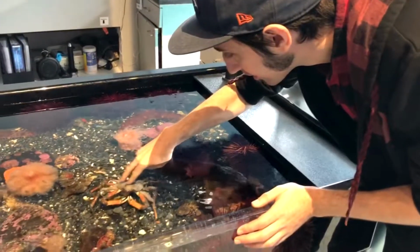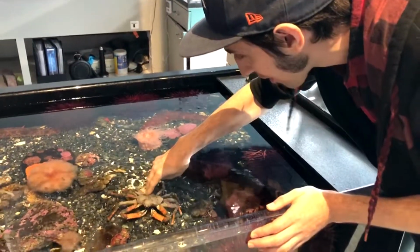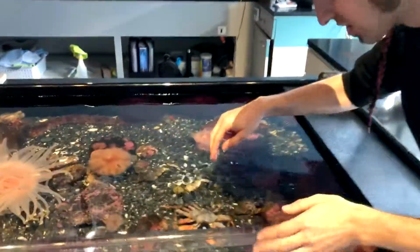Here was one of my favorite parts of the entire Sea Life Center, the petting tanks. There's an Alaskan king crab that I got to pet, as well as many sea anemones and starfish on the other end.